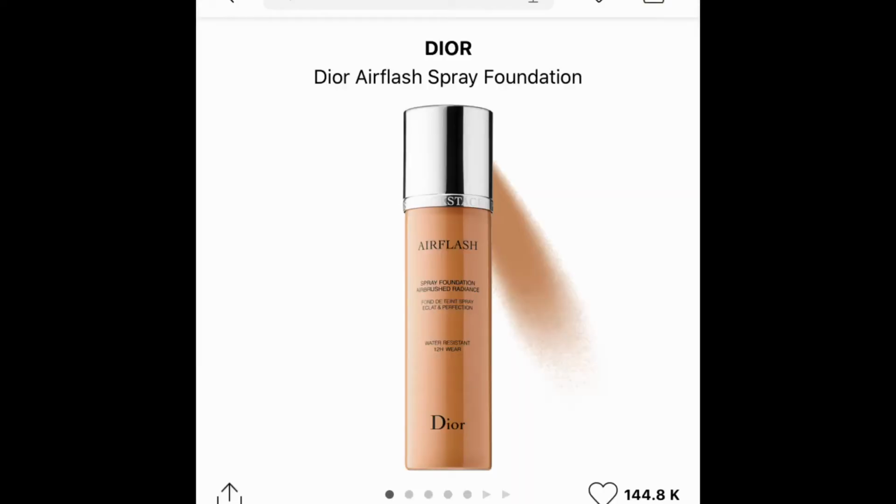The Dior Air Flash Spray Foundation for $62. I don't wear foundation every day, even pre-COVID, but I really am always on the hunt for a foundation. I have dry skin. I want a foundation that just gives a natural look while bringing my skin to a next level, but not hiding or covering up my skin. Never tried any of those brands.